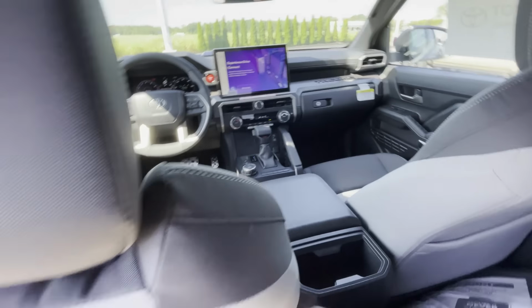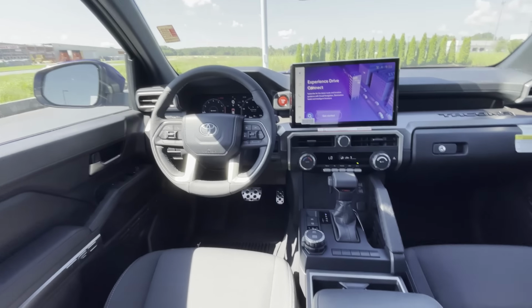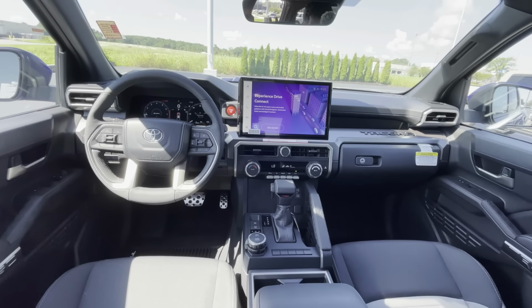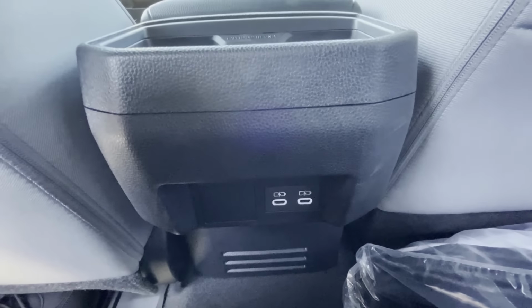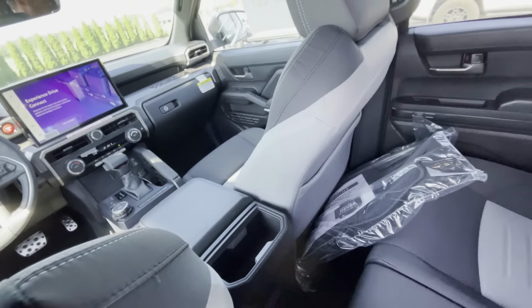Now I have the seat up front adjusted for someone of my size, being 6'3" with longer legs. This is kind of my space here. And I did have to make sure the steering wheel's all the way up, and it's kind of a tight squeeze in there, but it makes sense for how this truck is shaped. So not terrible in terms of the space, just not great. 2 USB-C charge ports, seat back pocket there.